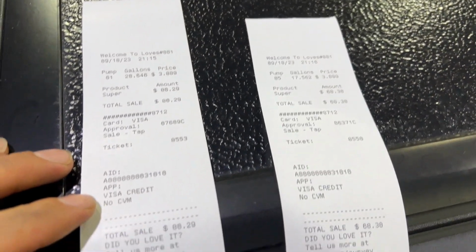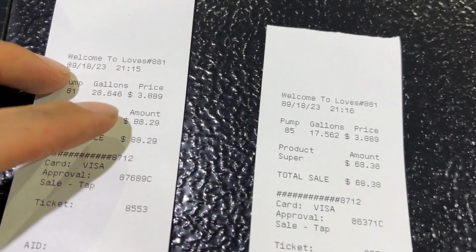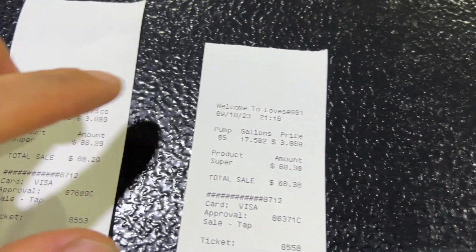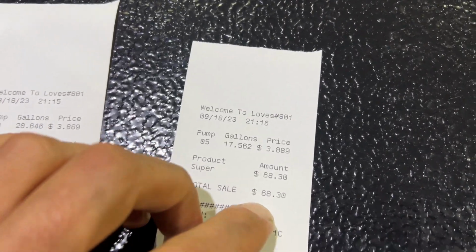All right, one more fuel comparison for you guys. John's truck used $80 and 20.6 gallons. I used 17.5 gallons and $68, both 93.